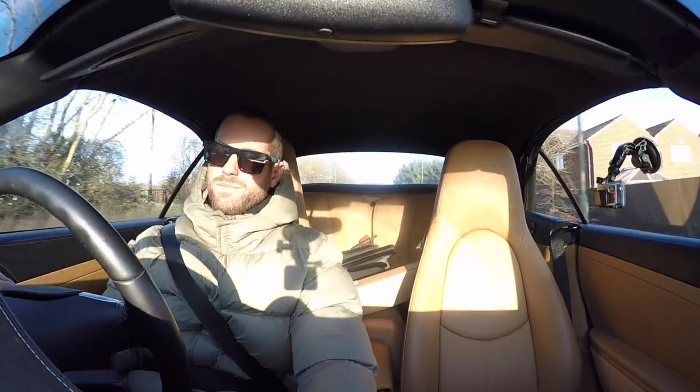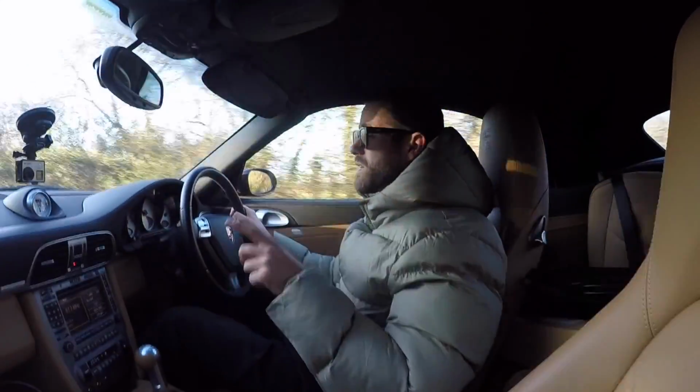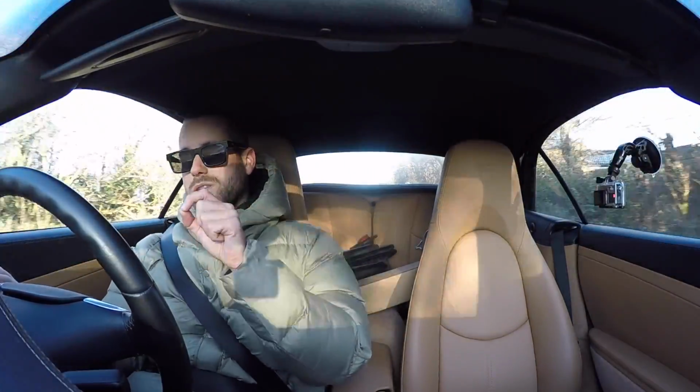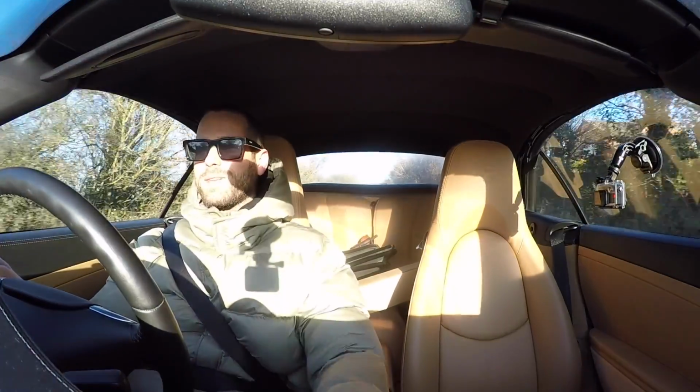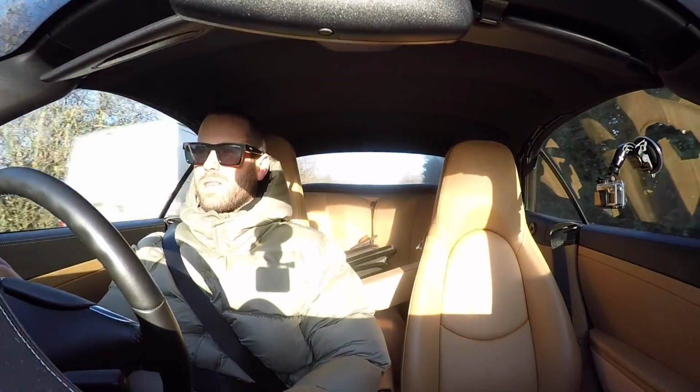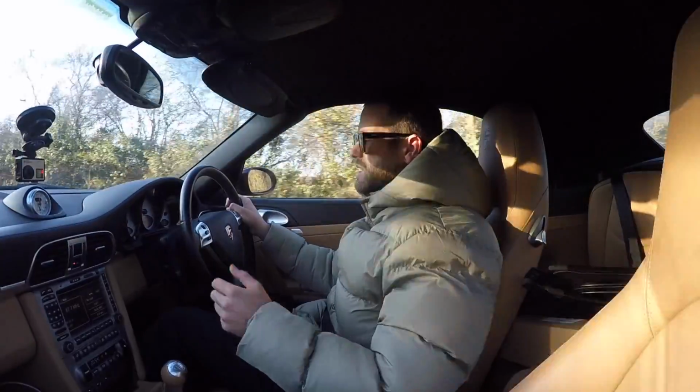It's not a cheap one. It wasn't bottom of the market at all. This particular car had done 20,000 miles, one owner from new, and I've since found out it was a female owner, because the daughter of the original owner has DM'd me on Instagram to say that was my mum's car. She bought it new from Porsche. Quite interesting. And it's had full Porsche history all its life. And as I say, one owner.